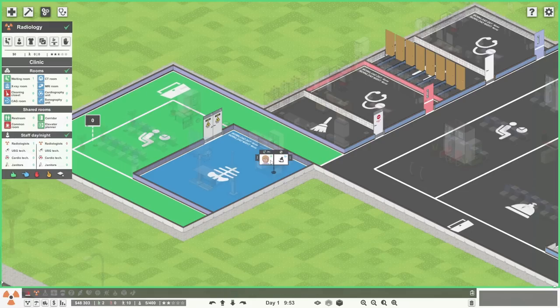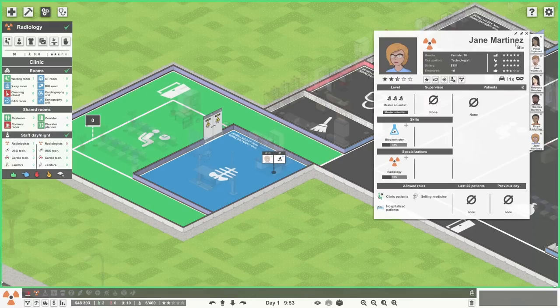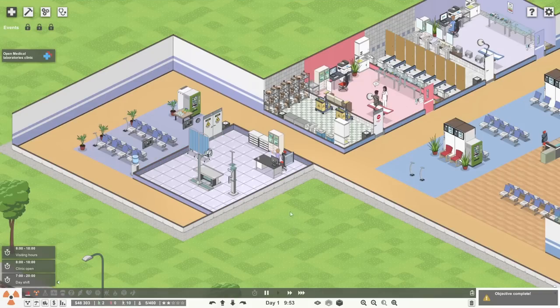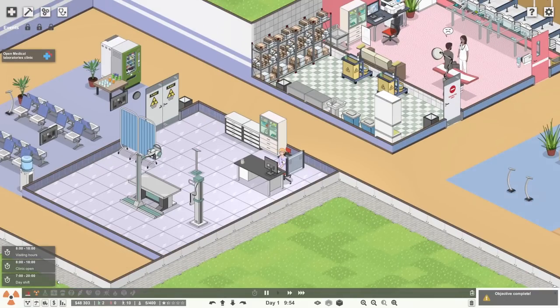Okay. Right, now we do have a very important job to do because, of course, Jane Martinez is not going to remain as Jane Martinez. Sorry, Jane, we need to give you a new name. Let's go over to the spinny wheel of name choosing. And the spinny wheel landed on Danielle Gray. So welcome aboard, Danielle Grace. Thank you for joining our hospital. That is very good of you. So there we go. So now I think if we unpause time, there is Danielle having a little sit down.